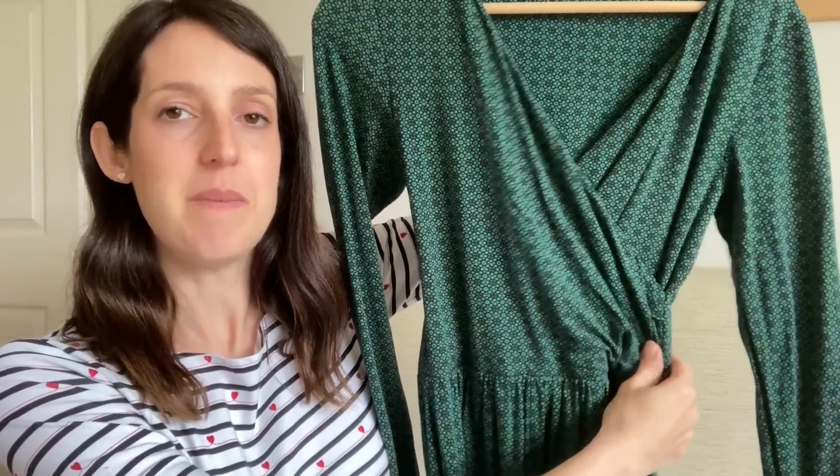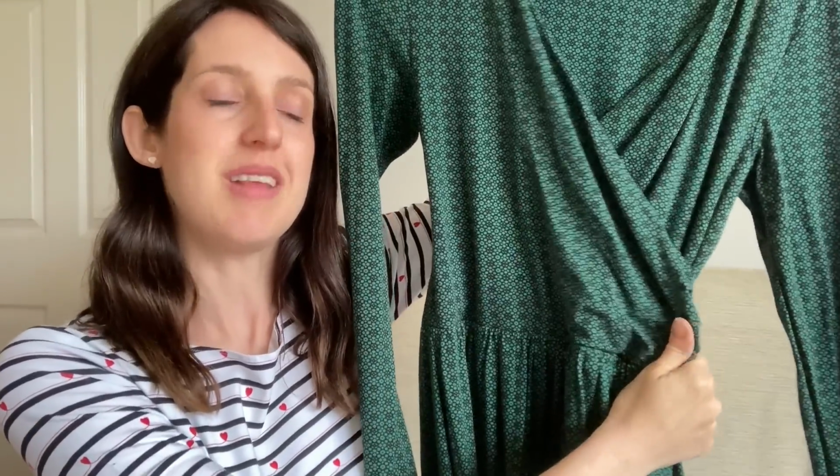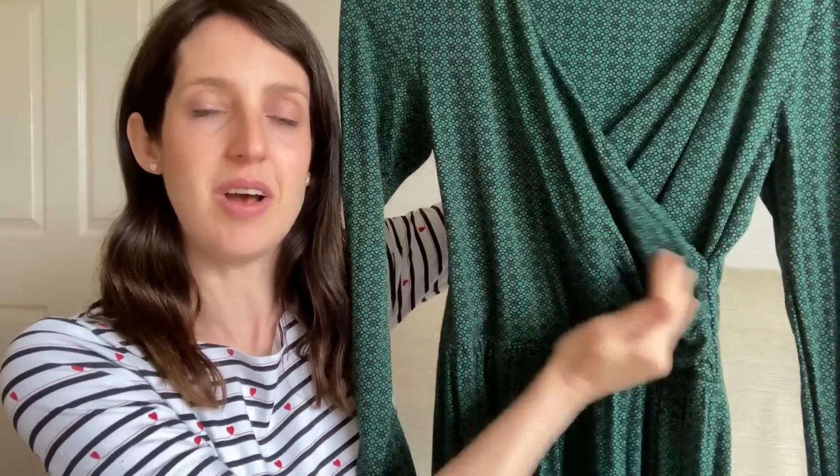It is a sort of faux wrap dress, where it's wrapped and then sewn into the side with a little bit of a gathering detail here, which I think is really pretty. It almost makes me think of a ballerina's tied across cardigan, which I think is quite pretty. And then it's got a gathered skirt at the bottom.